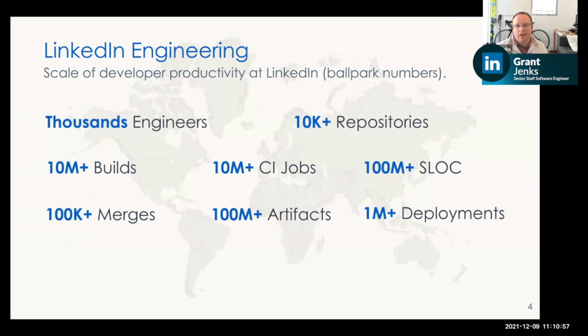I'll also caveat on this slide, some of these are snapshot metrics and some of these are per quarter. So we're not creating 10,000 repositories every quarter. We have on the order of tens of thousands of repositories. We are doing on the order of tens of millions of builds per quarter. So I think builds, CI jobs, deployments, merges, those are all a per quarter metric. First quarter. Incredible machine. Quite a machine.